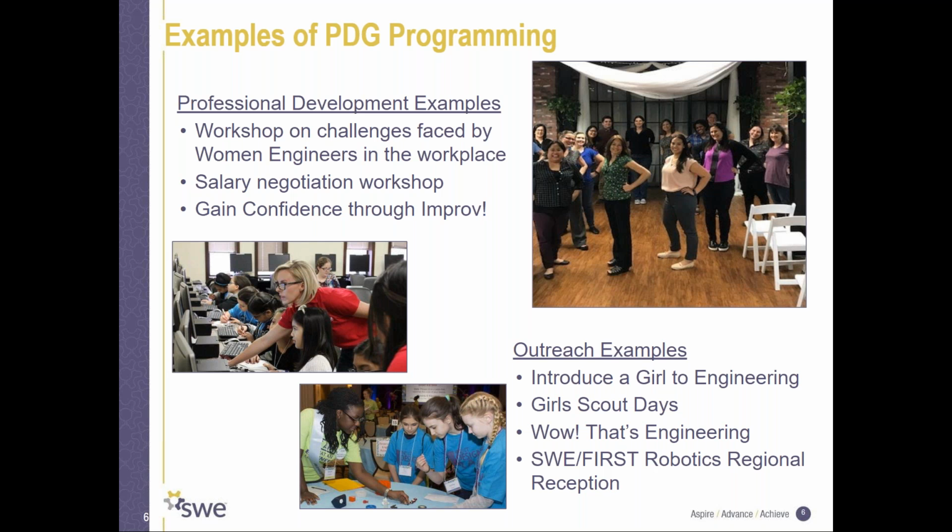So we've added a few examples of some PDG events that have been funded and were very successful in the past. Things like workshops on challenges faced by women in the workplace. Salary negotiation is always a good event for a section. And gaining confidence through improv. Outreach examples are things like Introduce a Girl to Engineering Days, Girl Scout Days, Wow That's Engineering, and any work that is done between SWE and FIRST Robotics.